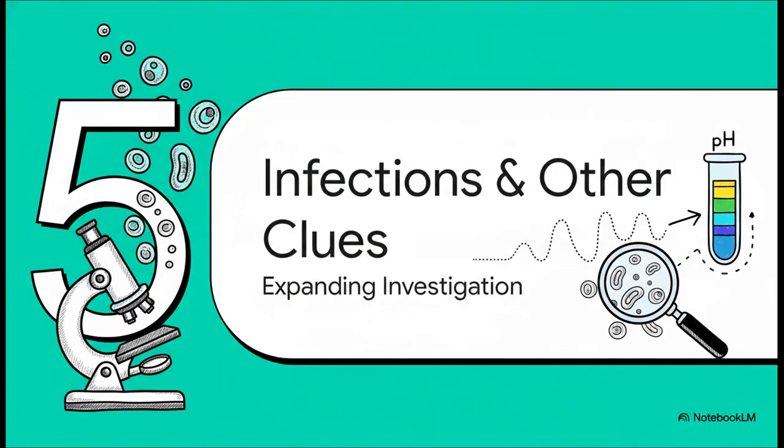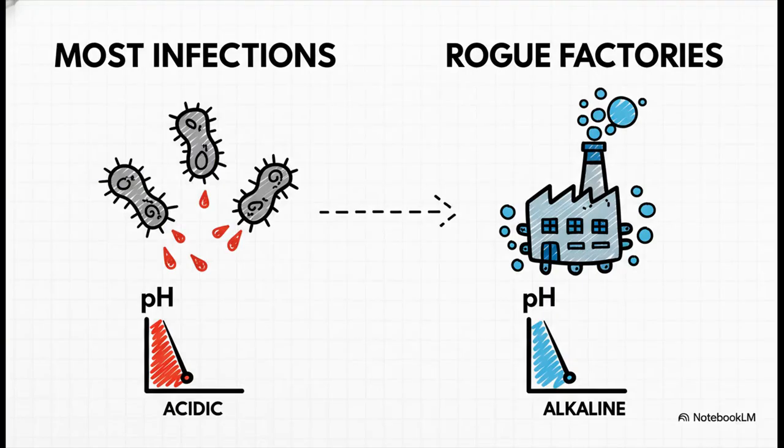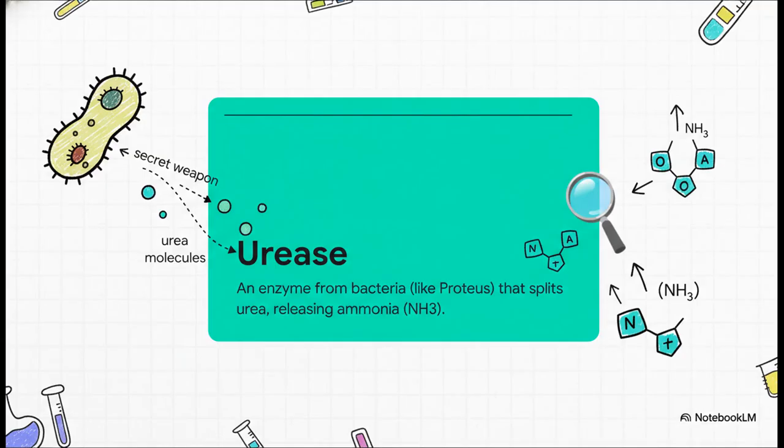But hold on, our investigation isn't over. RTA isn't the only thing that messes with urine pH. This clue can actually point us to a totally different type of culprit, a bacterial infection. Let's see how. You know, most of the time when you get a UTI, the bacteria make things more acidic. But there's a special kind of bacteria out there that acts like its own little chemical factory, and it does the complete opposite. Their secret weapon is an enzyme called urease. See, your urine is naturally full of a waste product called urea, and this particular enzyme, urease, has one mission in life: to find urea and just split it wide open.